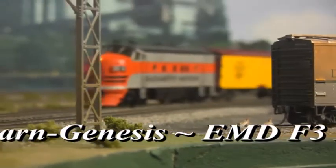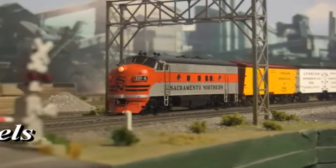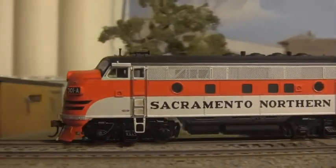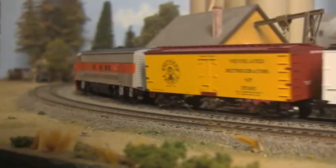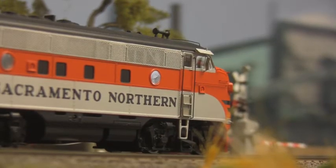While EMD's F-Series may have gotten its start with the FT locomotives in the late 1930s, the series didn't truly start to achieve its iconic status until the introduction of the F3 in the summer of 1945. Equipped with the newer D12 generator set, F3s were more powerful than their predecessors and represented a substantial upgrade in overall performance.